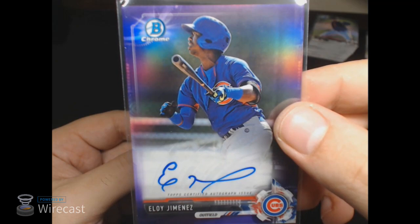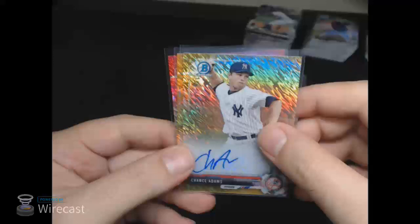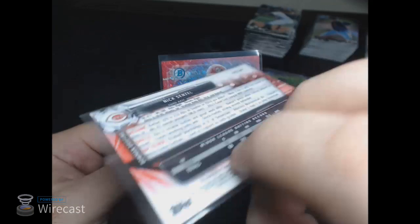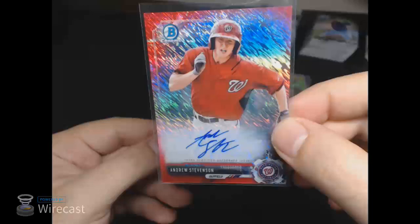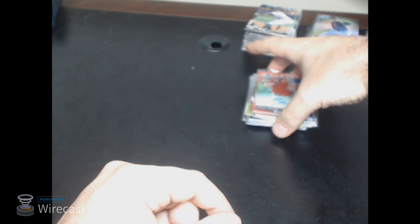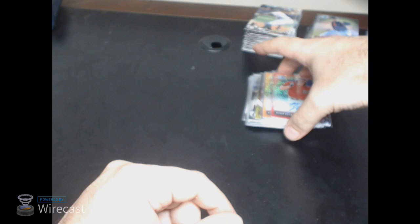And then we got Shimmer Happy, guys. Chance Adams, gold shimmer auto to 50. That was it. Nick Senzel, orange shimmer auto, 17 of 25. And Andrew Stevenson, red shimmer auto, 3 of 5. So pretty impressive on the high end of color. Not a lot of color in between, but a lot of nice high end color out of those. Thankfully, we had the bonus box, which had two of those shimmer autos. So that really helped things out on this one.